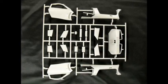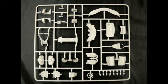This part here has the outer door skins, the bottom of the body that will also attach to the chassis plate, some little winglets and spats and stuff like that. This one up here looks like the transmission, the headlight backs, the bottom of the interior T-top, the back wing, the steering wheel, and a couple other pieces and parts.